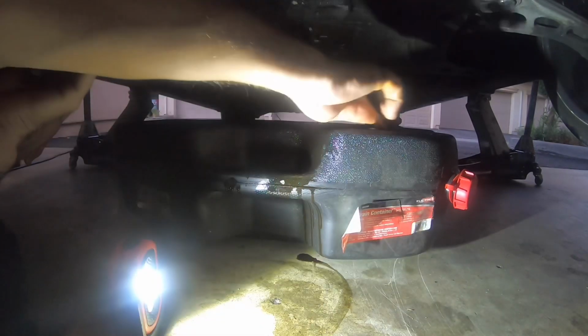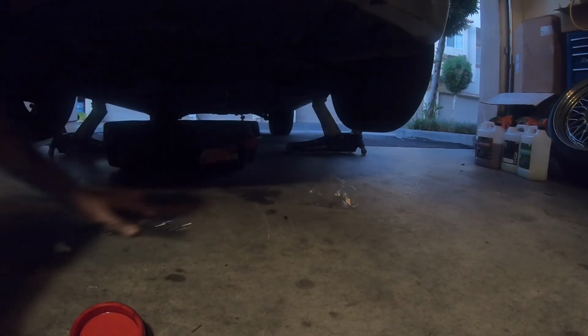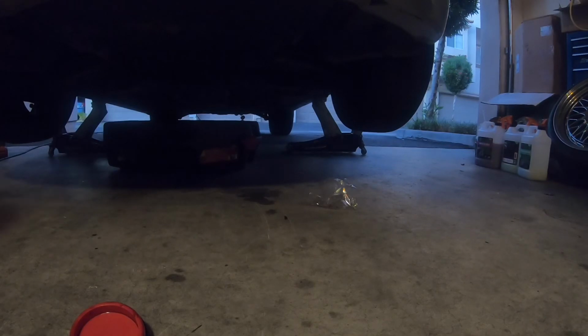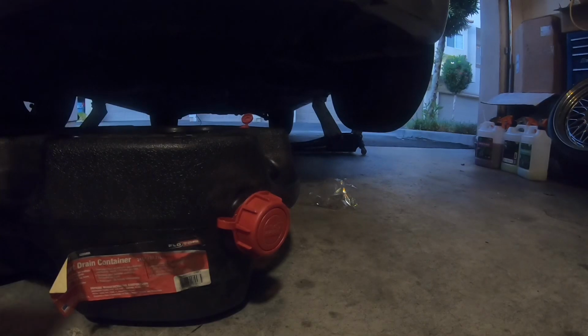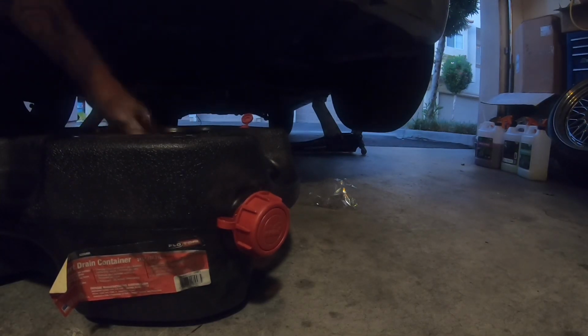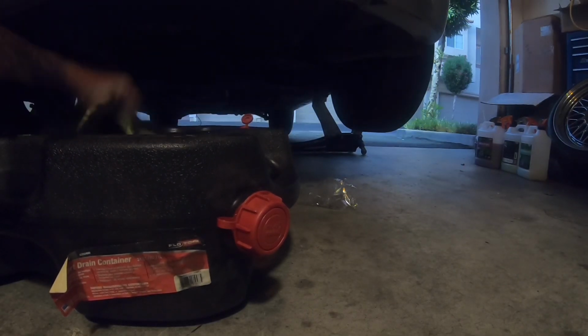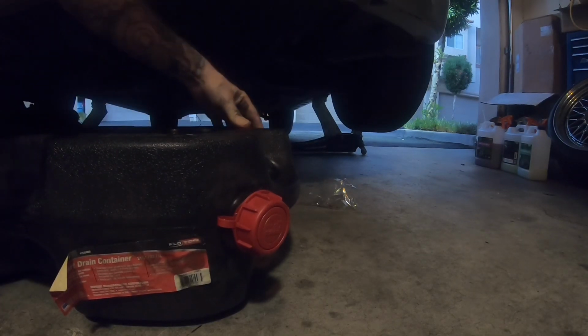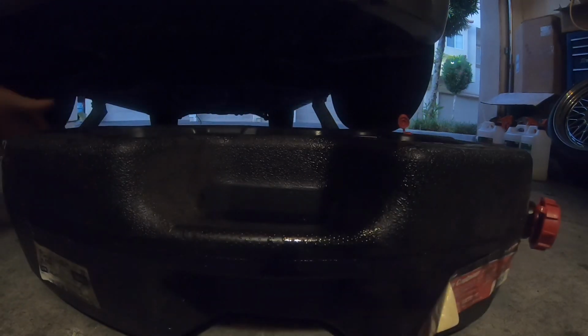Nice and snug. That washer can go in there. Bring you guys out. Get the tools out. Oil drain pan out. Make sure you cap it. Wipe down the inside just so it doesn't spill. Put that back. Stand it up, put it back in the corner.